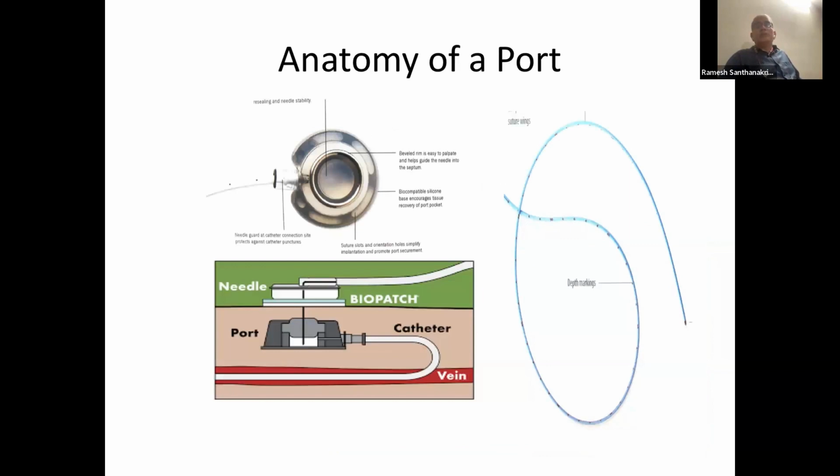The anatomy of a port is clear. Basically, it's got a port and then a catheter. The catheter can be put up to the central line. In fact, you can put it up to the length you want it and cut off what is not needed. The most important part of the port, the anatomy of a port, is about the structure of the port itself.